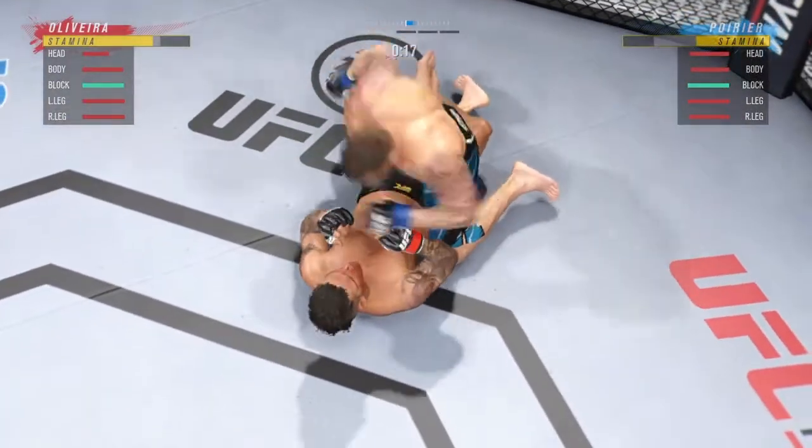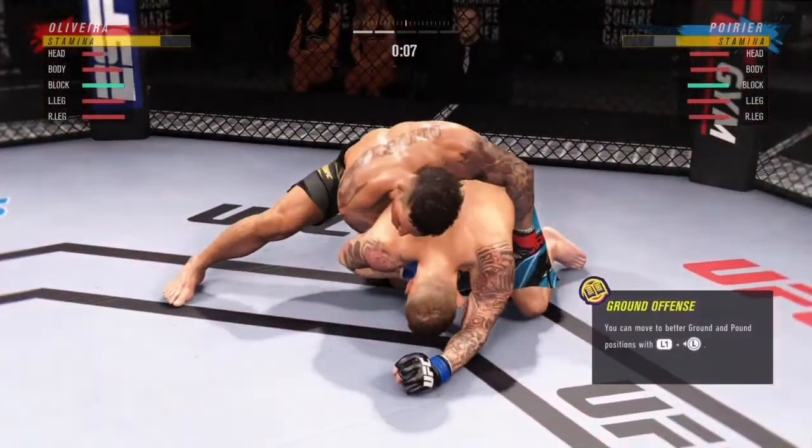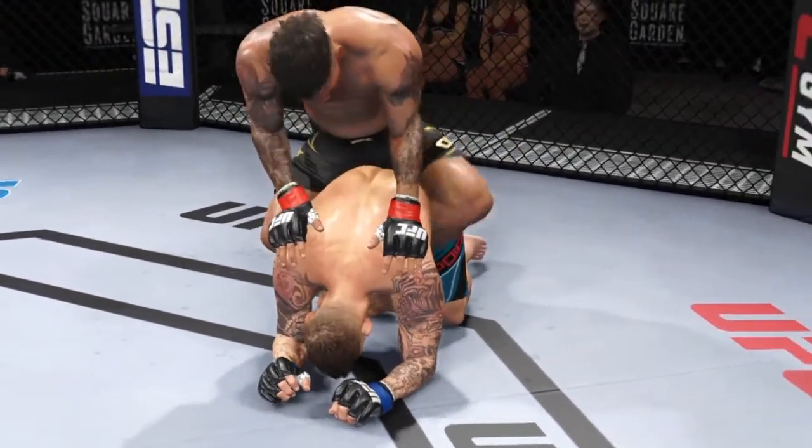All right, so pretty good damage here with the ground and pound. Nothing superficial about these strikes. They are intending to harm. Oh, yeah, he's landing very accurately, and he's landing to get damage off. And that's the end of round number two.